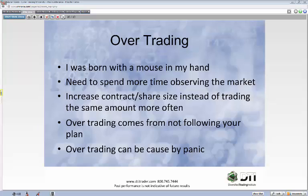But you need to spend more time observing the market as opposed to being in the market. You can learn a lot. There are some days you sit there and you can't figure out what to do. You can't figure out if you ought to be getting long or getting short. Those are the days that you need to sit there and watch some more. Why force a trade?